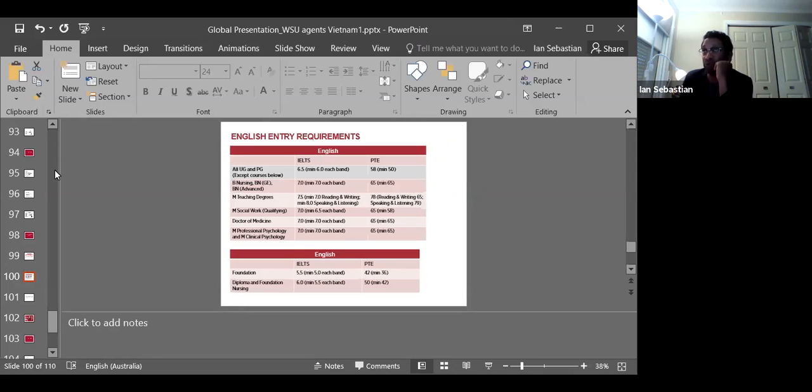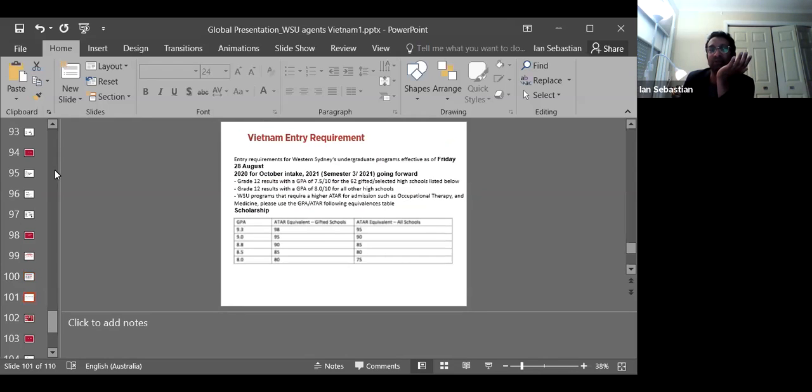Master of Nursing, this is based on the registration for nursing. You need a minimum of 7 bands. Master of Teaching is a little bit higher, 7.5. Social Work is a 7. Doctor of Medicine and Psychology are generally a 7. But most of the other programs are 6.5. Foundation needs a minimum of 5.5, and Diploma of Nursing Diploma is a 6.